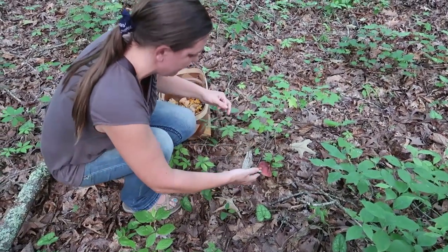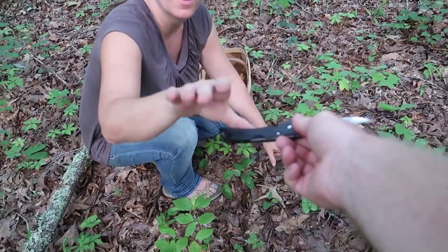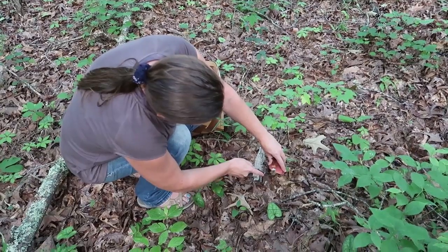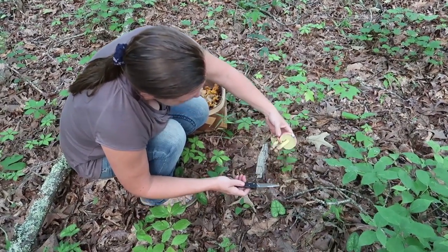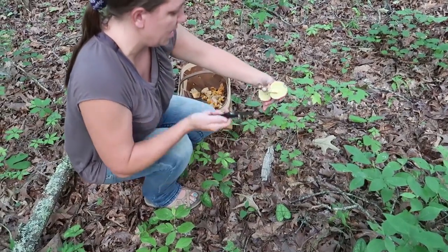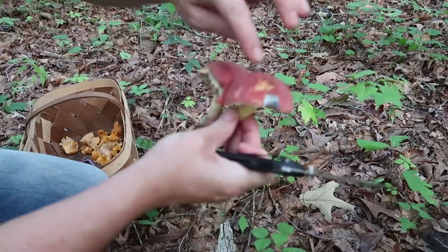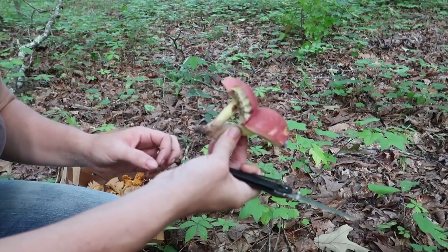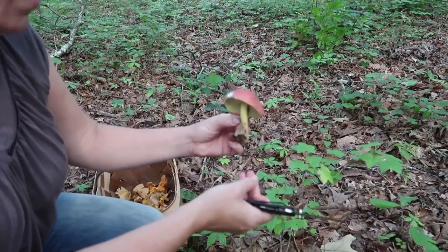Let me see your knife. Something's been eating it. Those are chew marks from an animal, critter. I'm gonna take it, because I think this might actually be the one that breaks the rule about the blue staining. Yeah, yellow and red. And it's a double, really cool, and the teeth marks where a squirrel or something has been eating it. So that's a good sign. It's really pretty.